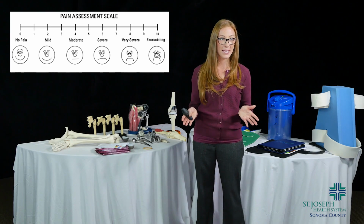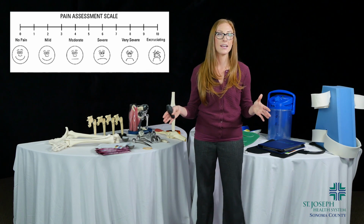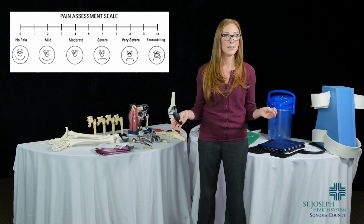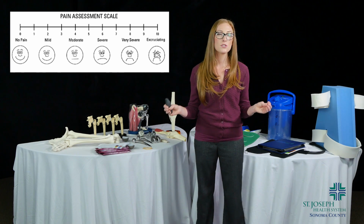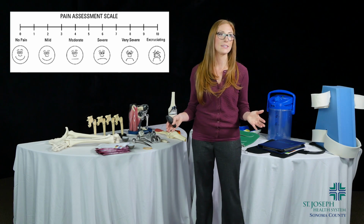Most patients say that their pain level on our 0 to 10 pain scale is about a number 3. That will vary based on each individual and your experiences. Go ahead and take a look at our pain scale, and as you'll see, there is a 0 to 10 range. 0 means absolutely no pain, and 10 means this is the worst pain you have ever experienced. So somewhere on that scale, we would like you to report to us how you're feeling at that time.